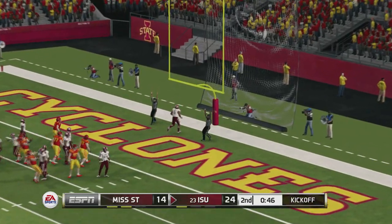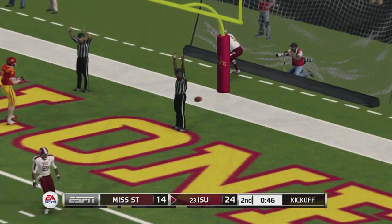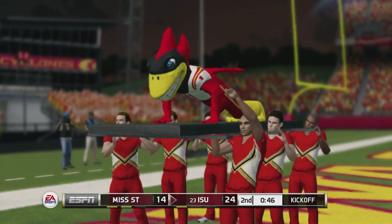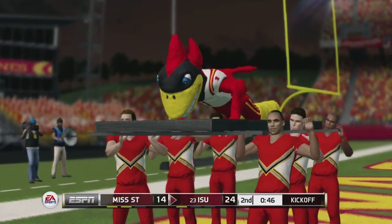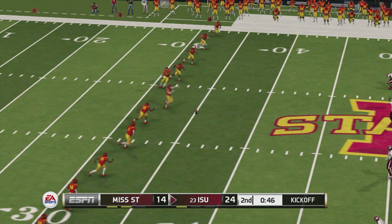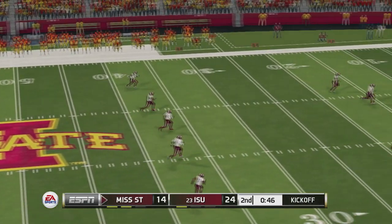He makes the PAT. It was a 6-play, 50-yard drive, and the result, 7 points. Brad, how about the guys up front? The offensive line giving the quarterback plenty of time to be able to read the defense and make the right throw. So the score now, 24-14.